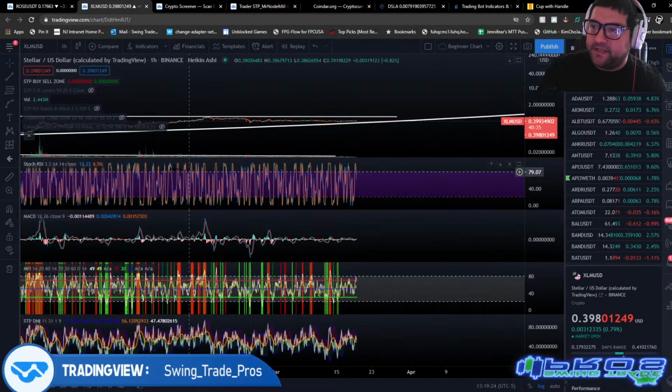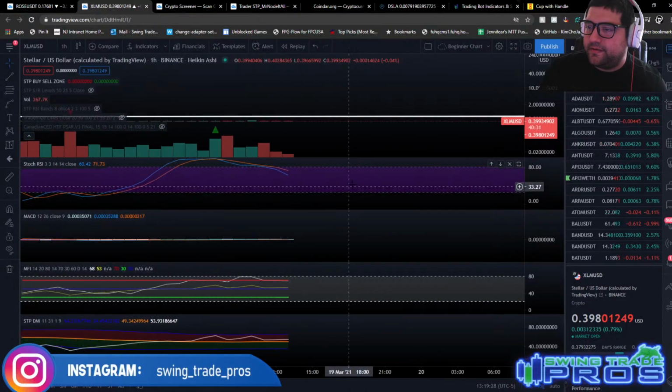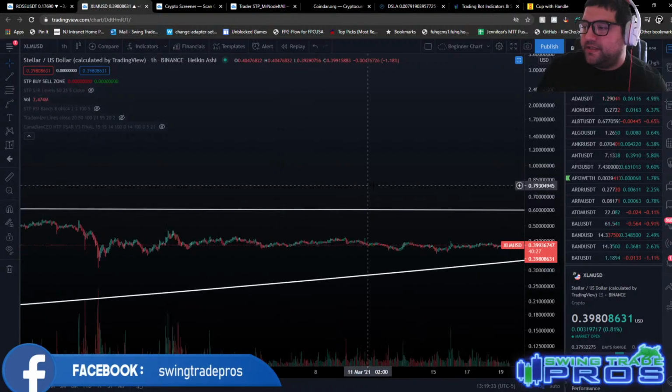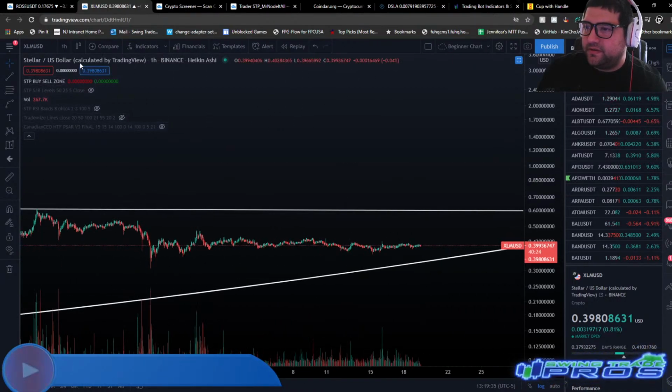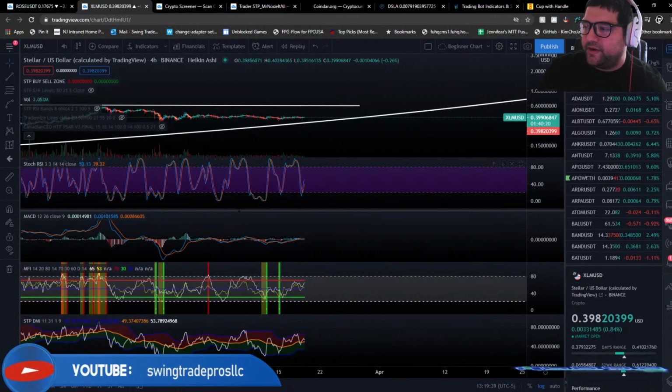XLM looking like it might be setting up for a major move up. May not happen right now, may not happen today or tomorrow, but it's consolidating in a nice range here. And the 4 hour is also looking pretty good.